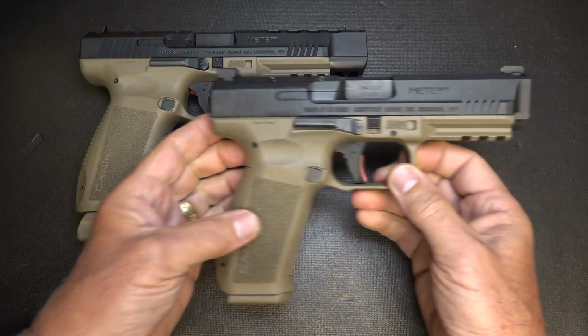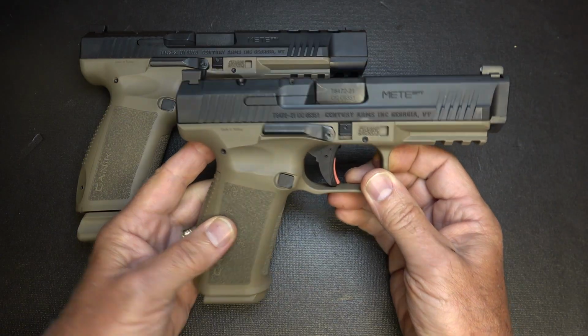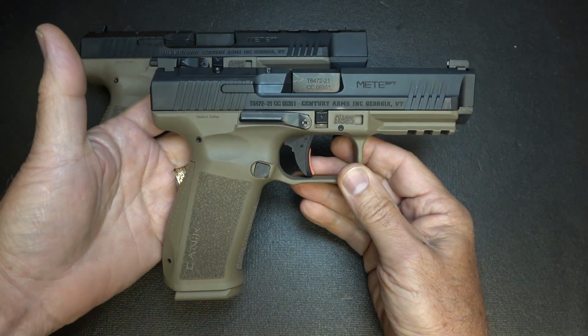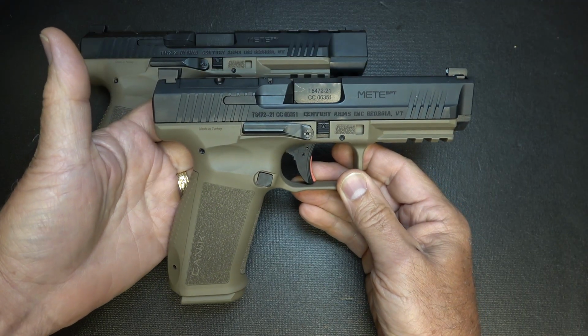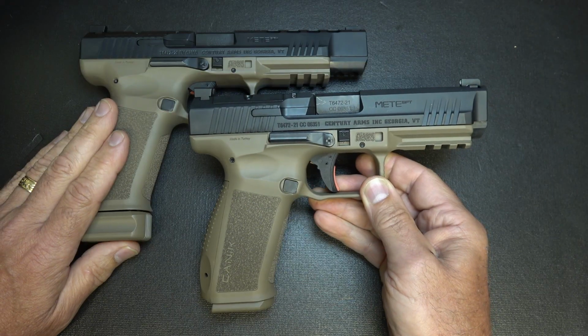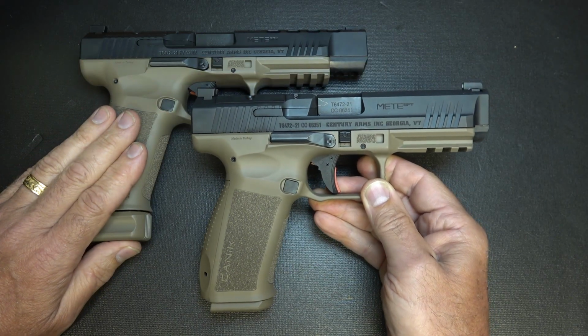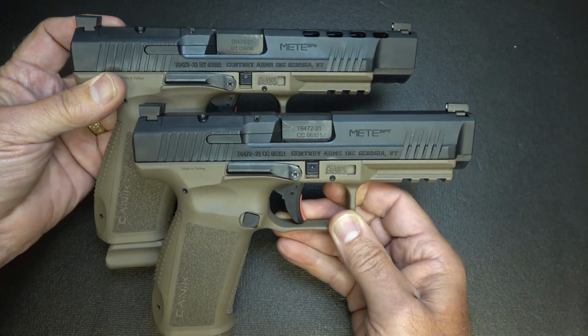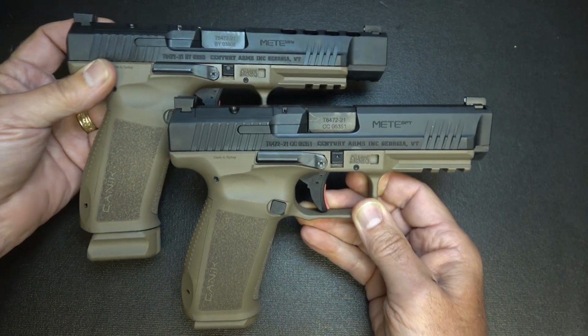This is the SFT, which is the standard version. It's a full-size pistol. It has right at a 4.5 inch barrel. I believe it's 4.46 inches. With the METE SFX, this is a 5.2 inch barrel. The biggest difference between these two pistols is the slide length and the barrel length. And we'll get into that in a second.